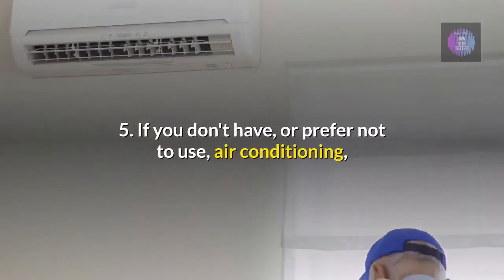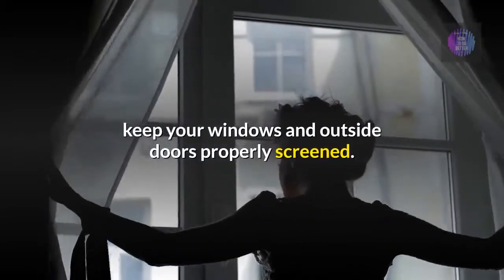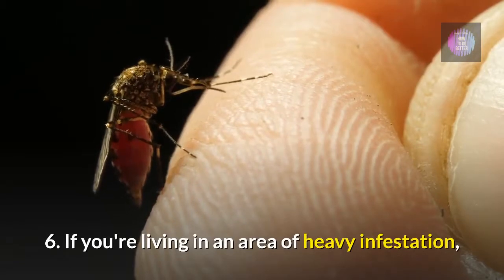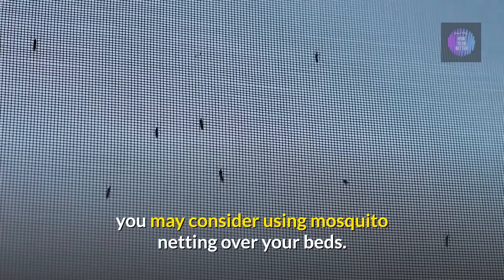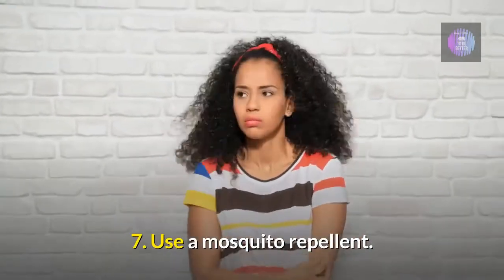5. If you don't have, or prefer not to use, air conditioning, keep your windows and outside doors properly screened. 6. If you're living in an area of heavy infestation, you may consider using mosquito netting over your beds. 7. Use a mosquito repellent.